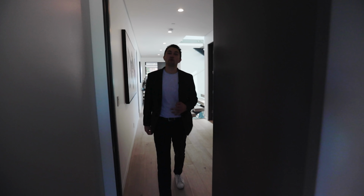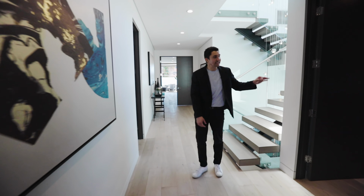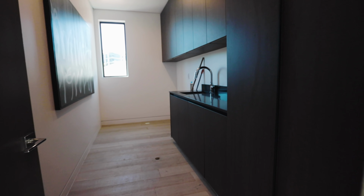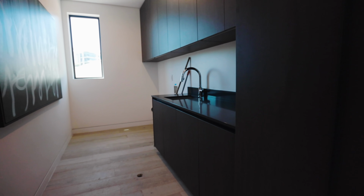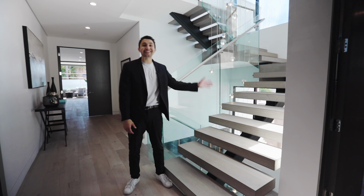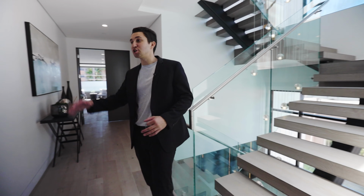Finishing up the second of 4 bedrooms on this level, let's show you what's left. To my left is the laundry room with some more modern sleek finishes in there. It's placed right next to these floating stairs that lead up to the rooftop deck. You're not gonna wanna miss that. But let's show you the 3rd bedroom before we hit the master.